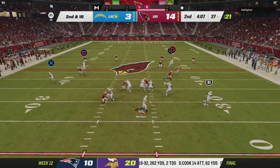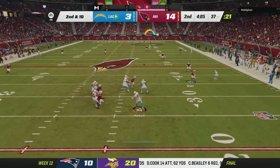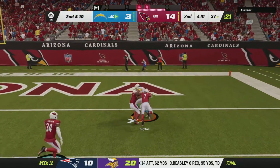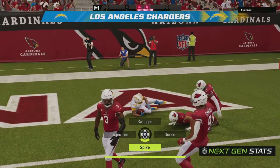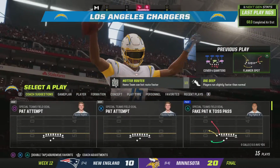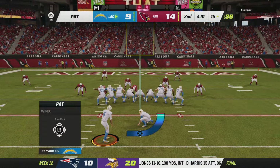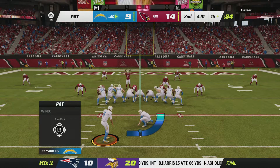Throwing on 2nd down. Herbert. He's going to air one out. Man, it's caught at the 6-yard line. Touchdown. And that looked almost to be a case of the quarterback saying, hey, I'm going to throw this as far as I can and hope you run under it.